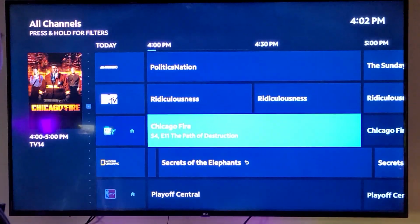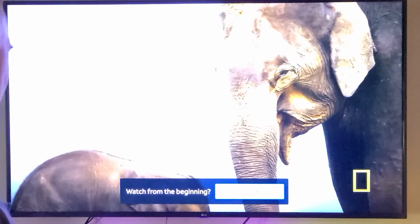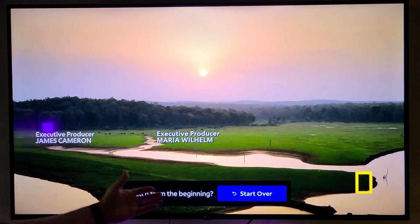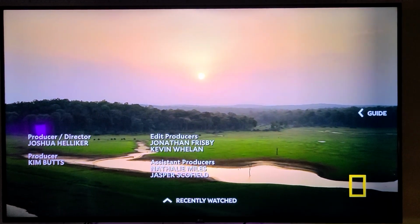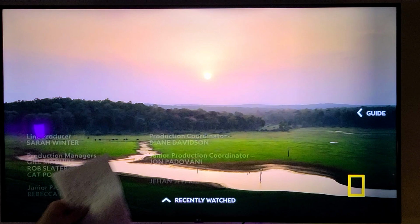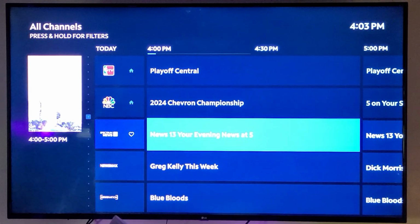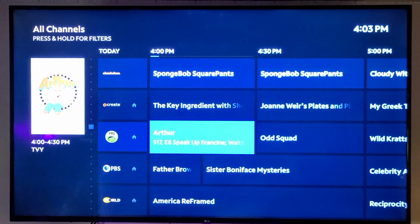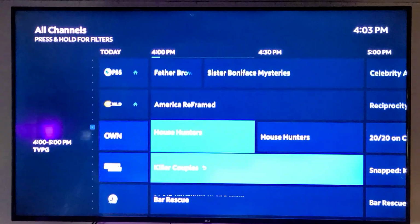We're going to continue to keep on going down. Let's learn about the secrets of elephants. Look at the picture quality. This is a win-win. There's no buffering with it. Seamless integration to everything, which is important to me when I am actually looking at everything. There's no buffering. There were times when I had UVerse that would buffer. So this is a big score in my book.